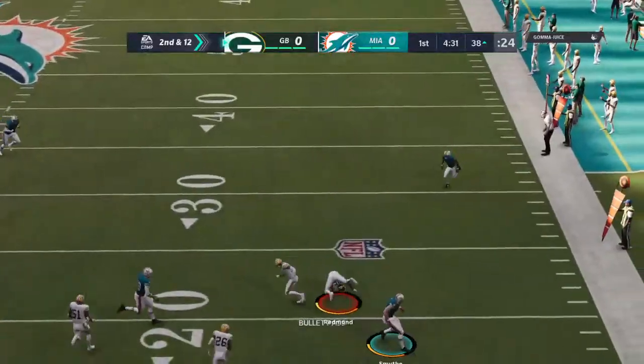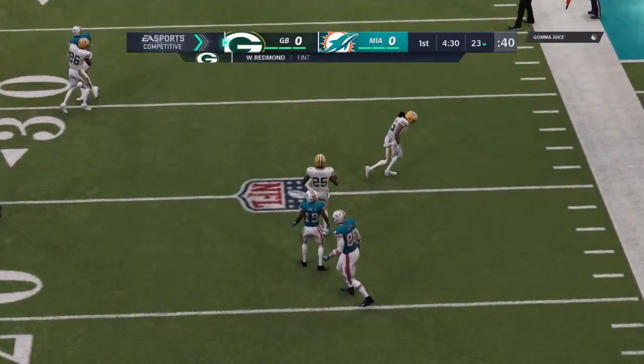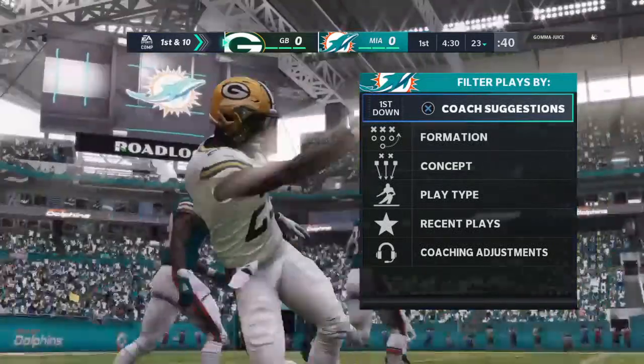He rifles one that's intercepted. Picked up by Will Redmond. And his guys are going to get the football at the 23-yard line.